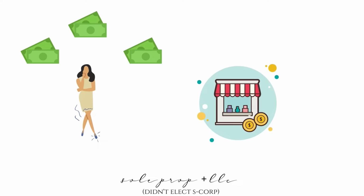Therefore, all of that net income is going to be subject to self-employment tax, federal income tax, as well as state tax. Now, self-employment tax is in the amount of 15.3% and includes Medicare and Social Security taxes.